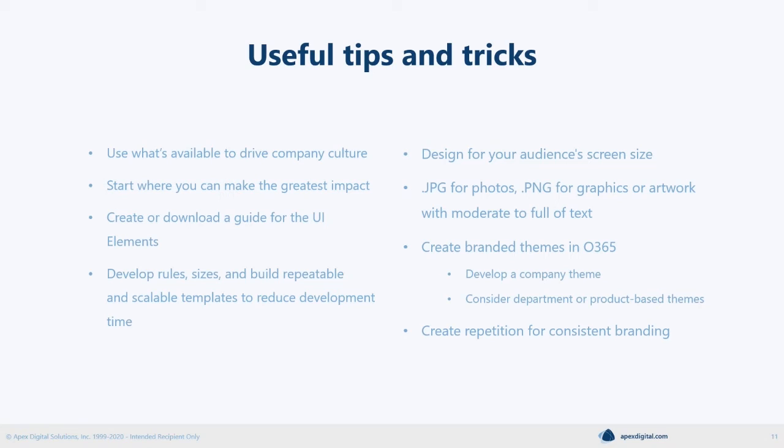When creating branded themes inside Office 365, first, focus on a company-wide theme. This will improve design efficiency, helping you develop branded content quickly. Then the theme is available throughout the Office 365 product line. Products such as Excel, PowerPoint, and Microsoft Word all share a common theme and styles.